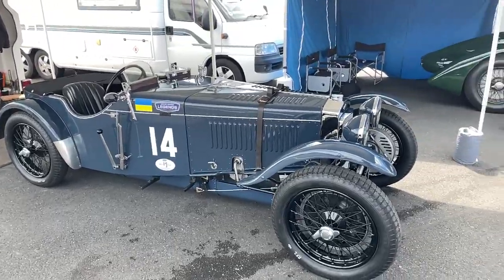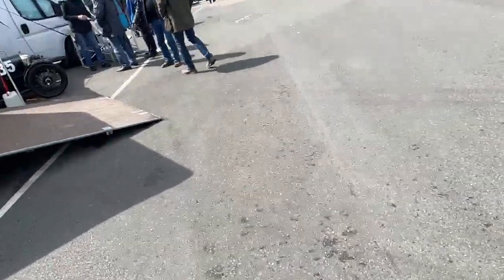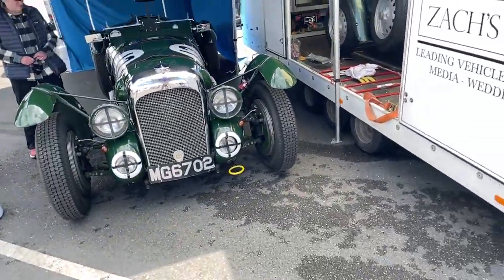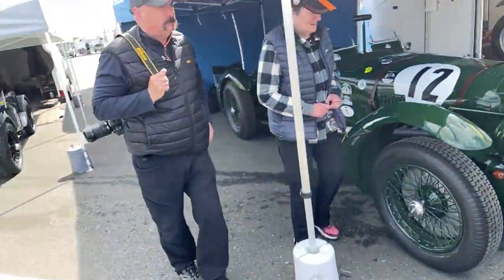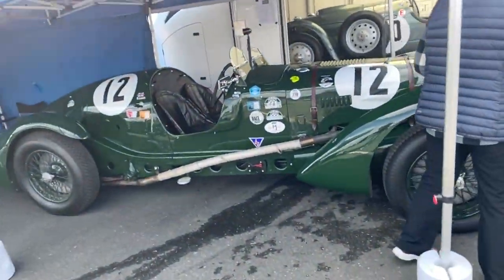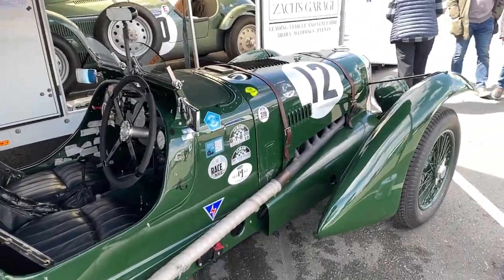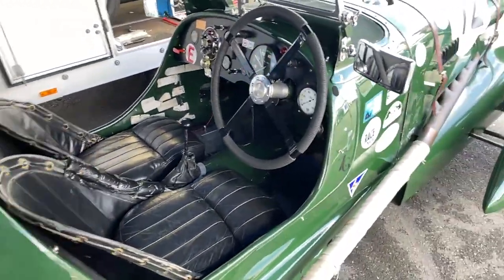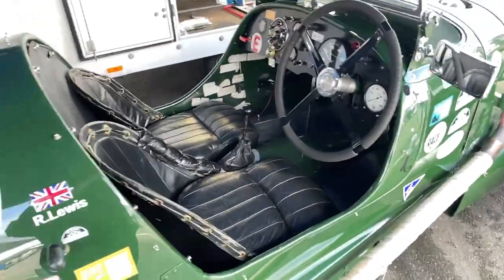Got a Frazer Nash. Tiffany Doll's arrived, it seems like it anyway. And this is even rarer. You may know what that is. That's a Lagonda, from way back in the day. We're talking almost 100 years old here. There are two seats here because back in the days when this was racing, you'd have the driver sat there and a riding mechanic sat alongside.